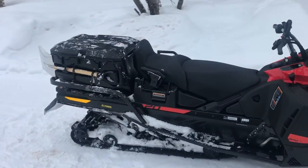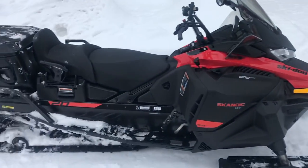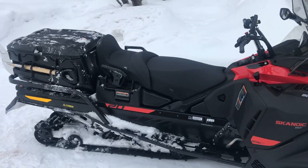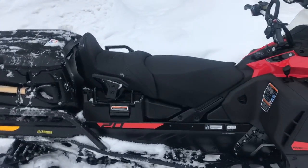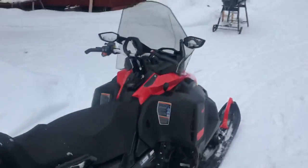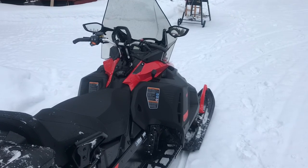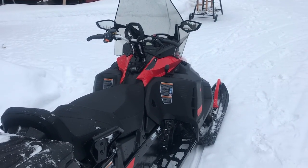All right, a bit of an update. I've had this now for a couple of weeks. I really like it, but there are a couple of things that are pretty annoying on this machine. And the main thing is the throttle. I have a hard time getting used to the electronic throttle on this.